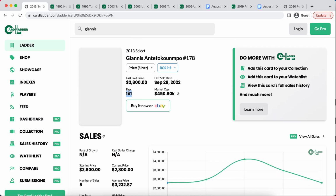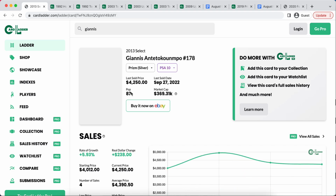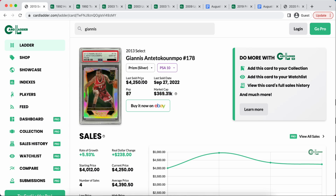If you look at a select silver with the pop 161, as sports cards continue to grow, as Giannis continues to be a face of the league, I definitely believe there's going to be more than 87 people who want a key rookie card of his, such as a Select Silver and a PSA 10. I think simply the demand is going to far outpace the supply down the line. And I just really love where they're currently priced.